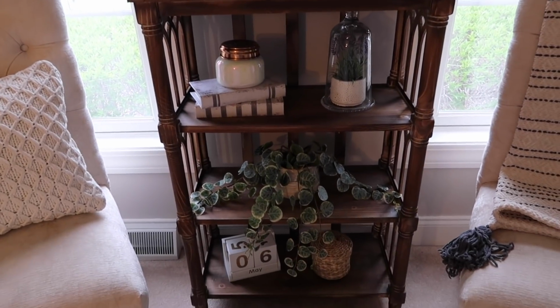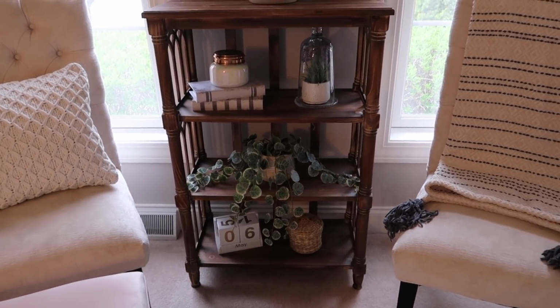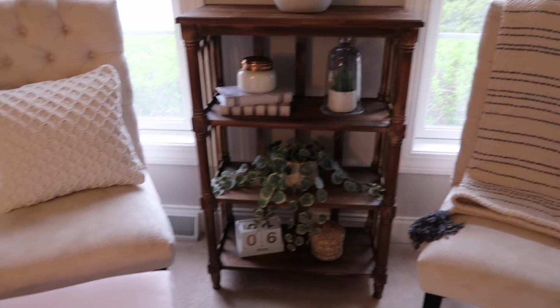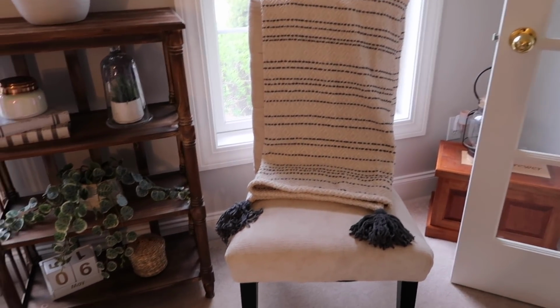And so this is how this bookshelf looks in here. I like this so much better than that table. I think it just fits the vibe of this room a little better. So these two chairs are the ones I purchased off of Facebook Marketplace.